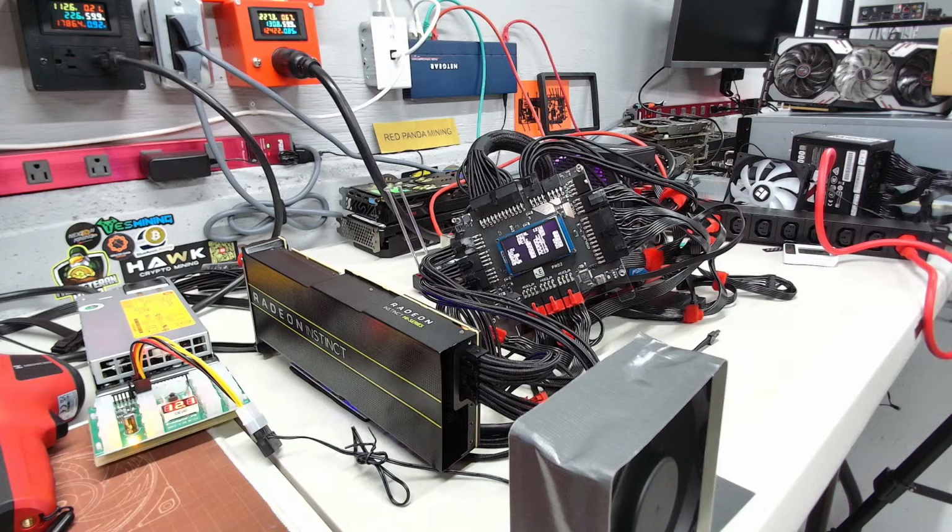4160. It's still climbing. 4169. Tuning complete. Using config B132. Okay, tuning is complete. Good thing I didn't take the number yet. Let's see what this does. 41.70 mega hash. All right, let's put that in. 41.70 watts. Software watts is 95. PMD shows 115 and it's sustaining at that number.